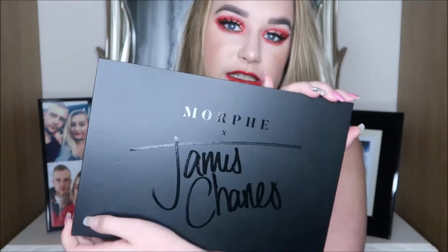So it's got this matte black and it's got his signature on, and then obviously on the back it just says it's the artistry palette. And I must admit, the one thing I want to discuss before I open this palette and let you see inside is I absolutely love the campaign behind this palette. I think it's incredible. I think it's nice that it's sort of about unleashing your inner artist and just being free to create whatever you want to create. So let's open this up.